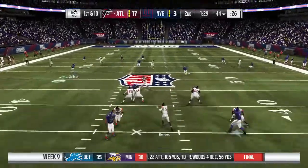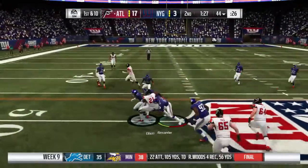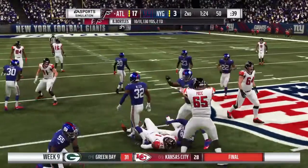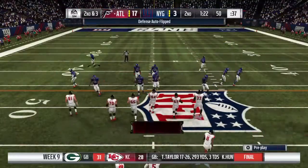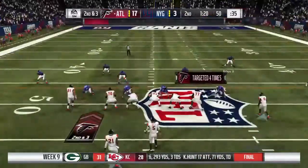Throwing on first down is Bortles. A dump off to Elliott. Able to corral him right at the midfield stripe following that sparkling display of footwork we saw. It's a gain of 7, and that'll make it a 2nd down.